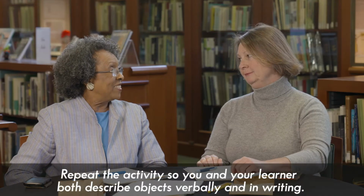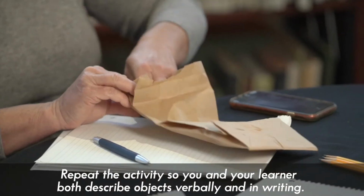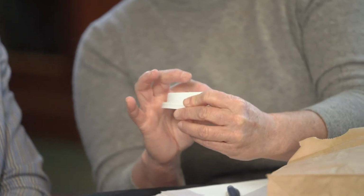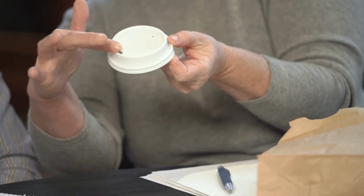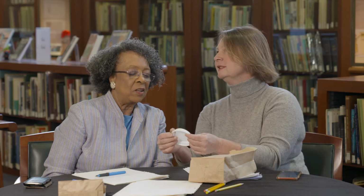Okay, so my turn. I don't know what's in this bag. All right. Okay. All right, ready? Yes. No idea? No. Okay. So look, I could feel the writing. Oh, yeah. Right, and then the ridge, and the rim. Yeah, you could feel the white. And this part's higher, and that's lower. And then once I got it, I was like, where's the hole?